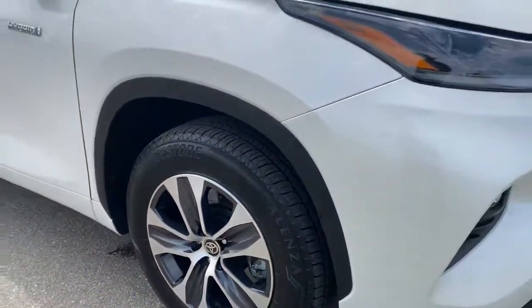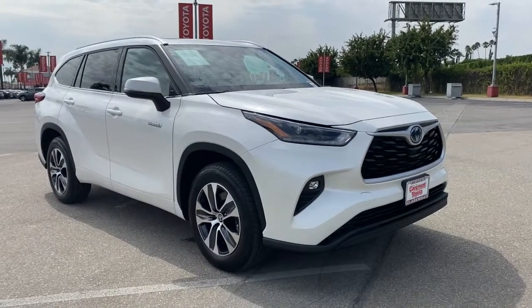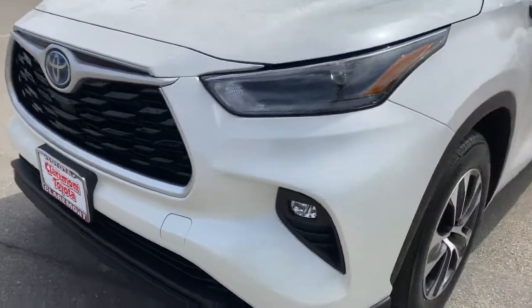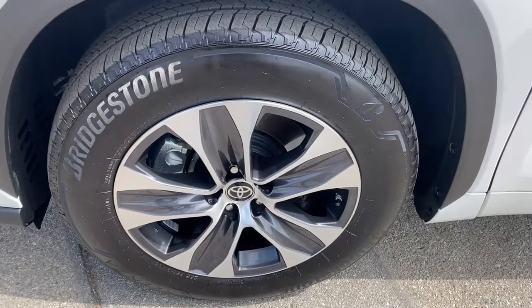These are just some of the great options this vehicle comes with: sun, moonroof, keyless entry, backup camera, satellite radio, remote engine start, power passenger seat, heated mirrors, power liftgate, fog lamps, keyless start.